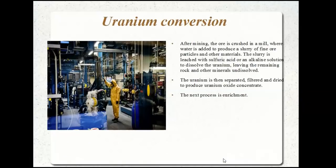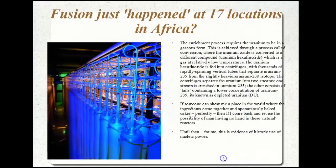Uranium conversion. So after mining, the ore is crushed in a mill where water is added to produce a slurry of fine ore particles and other materials. The slurry is leached with sulfuric acid or alkaline solution to dissolve the uranium, leaving the remaining rock and other minerals undissolved. The uranium is then separated, filtered and dried to produce uranium oxide concentrate, and the next process is enrichment. Please bear in mind this all had to happen naturally. So fission just happened at 17 different locations in Africa. So not one, but 17 locations nearby to each other.